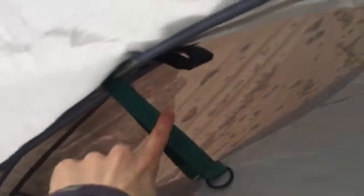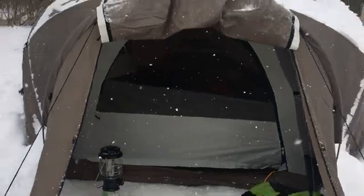As you can see, you see the colors here. There's a green, a black, and there's also a yellow on the back side. And that lets you know which pole goes where. You cannot see, I don't know if I go up if you can kind of see a little bit more. I don't think so. But anyways, there are little sleeves that you put them through. There are 6 poles in total.